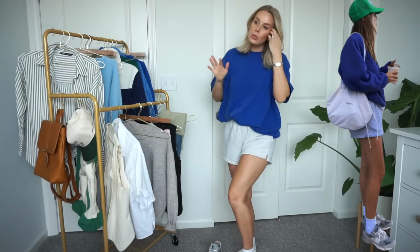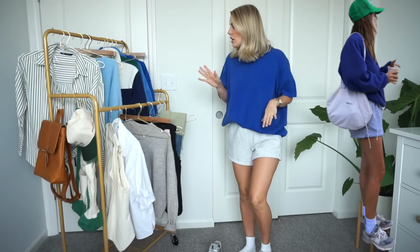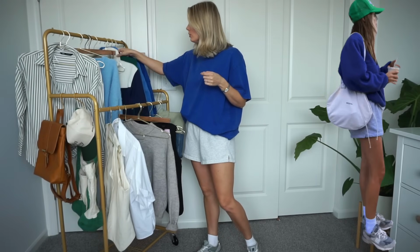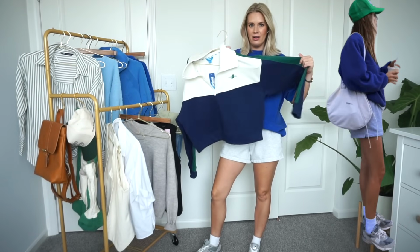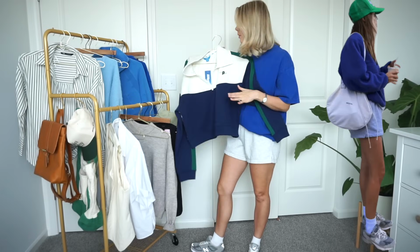Now she has a royal blue sweater, like sweatshirt type thing. I have a couple of options, okay? I don't think I'm gonna pair this with it, but I wanted to show her because it's so cute. From the new Pickleball Prince collection from Target. How adorable is this rugby style-esque, like, the different colors situation? Adorable. So I got that.